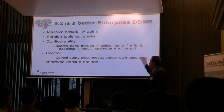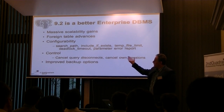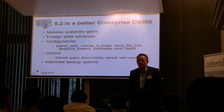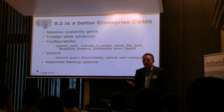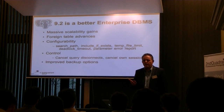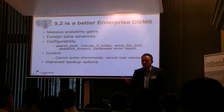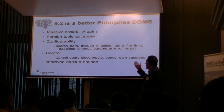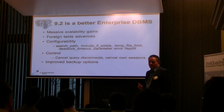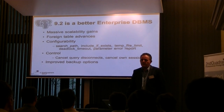Configurability, I've made a list of many of the things that have changed, for example, if you put something in the search bar and it doesn't exist, then you will not get an error now. Now that's quite important because it allows you to set up common environments for multiple people using one set of configuration parameters. There's something called temp file limit, so you can actually restrict users to not use up all the space in your database, for example, which sounds like a good idea.